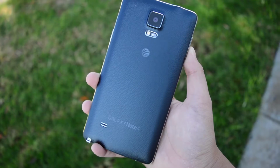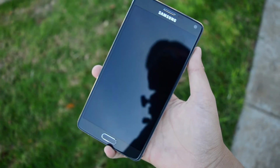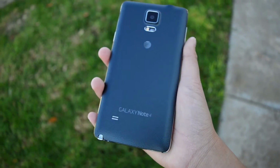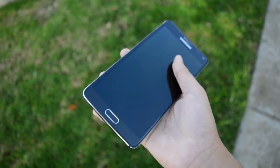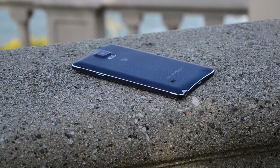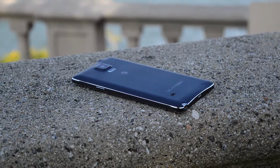But that doesn't change the fact that it's massive. Now, the Note 4 has similar dimensions as the iPhone 6 Plus, but since it has a bigger display, it feels compact. I thought it would just be unwieldy to hold, but I got used to it even though it has a giant 5.7-inch display.